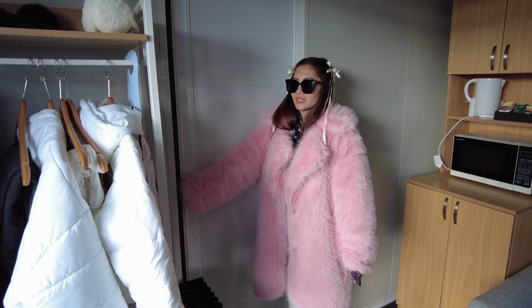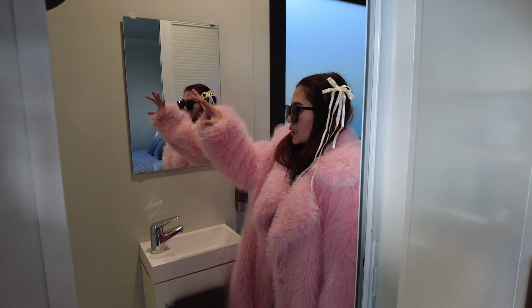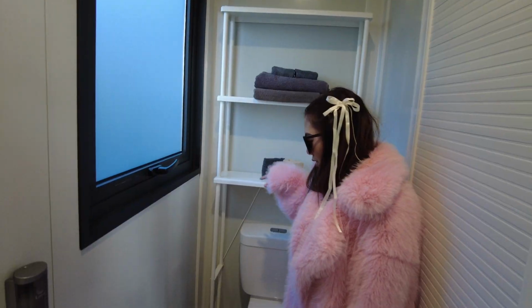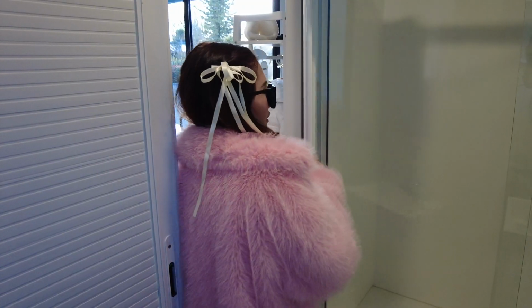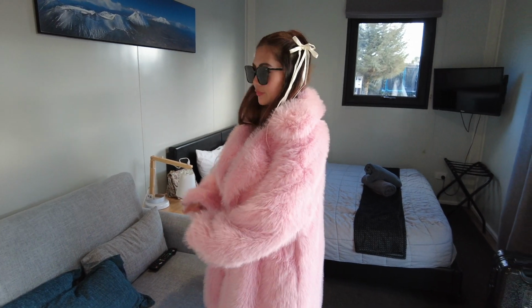On this side naman is the bathroom. This one is really small. So as you can see, pagpasok nyo, we have the mirror, a very cute sink. Dito naman side is our toilet, some towels. On this side naman is our shower room. It's so small. Over here naman, we have a sofa bed.